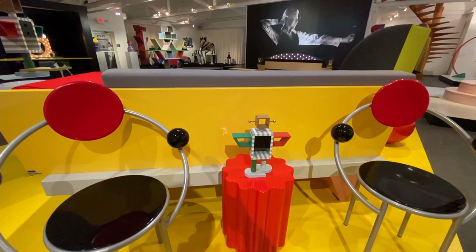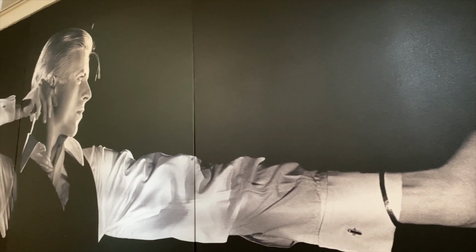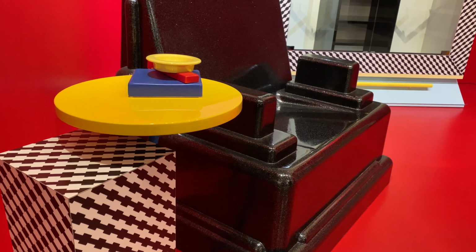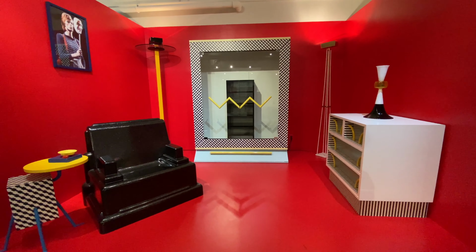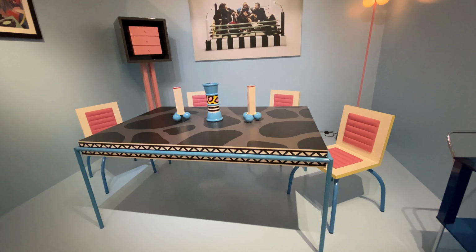Abby and I visited during an exhibition that featured the private collection of the late David Bowie. After the rocker died in 2016, his extensive collection of works by the 1980s radical Memphis group was auctioned off. Many of them ended up at this museum.